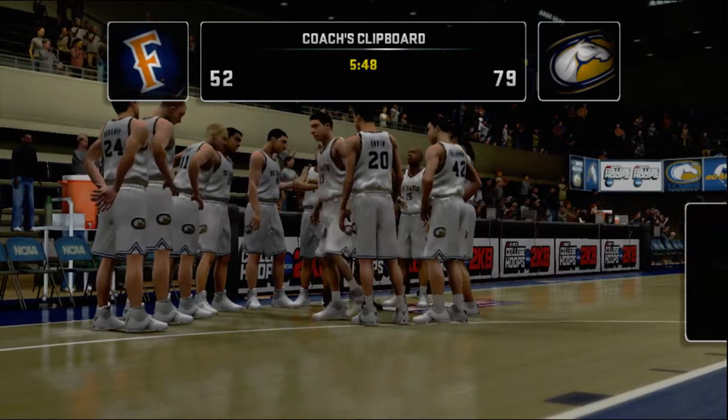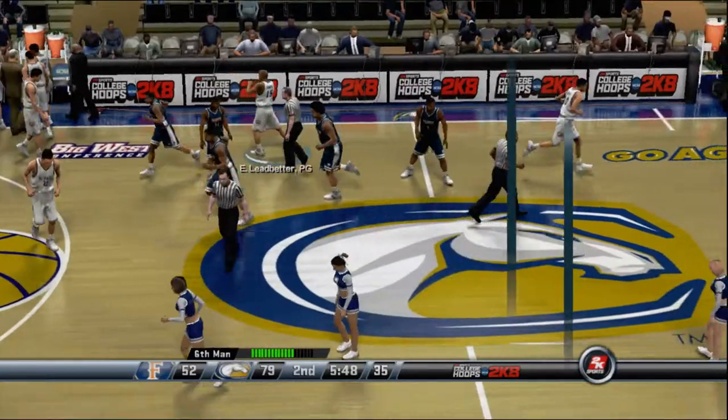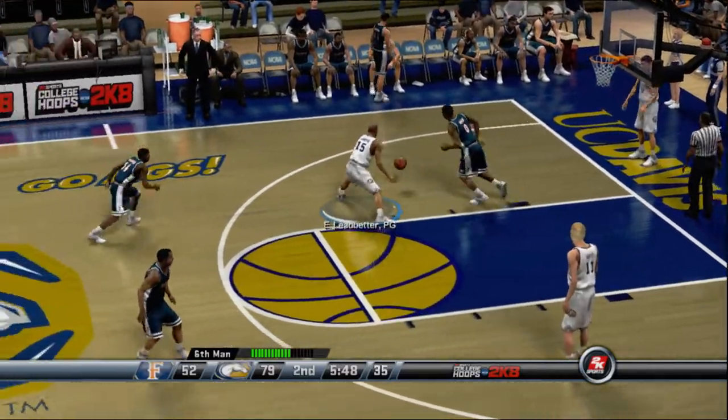That's pretty good. Try to get these guys some confidence. We're up 27. Chris inbounds the ball.